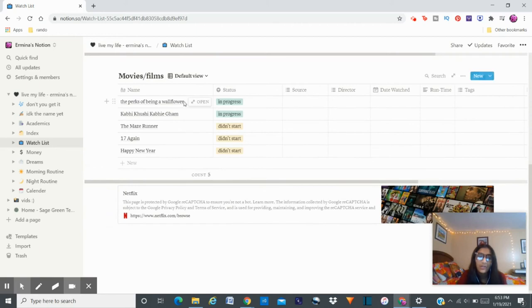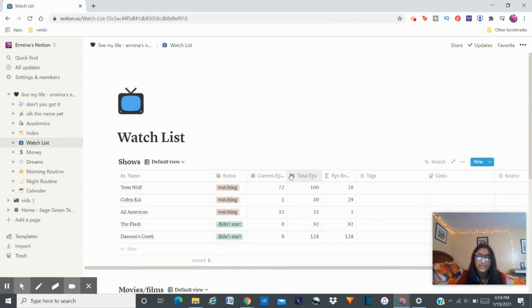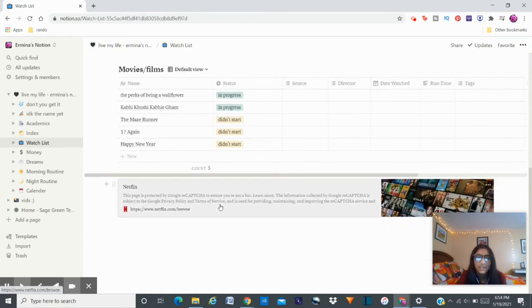And then over here I have movies, including a bunch of different movies, Bollywood movies, movies with Dylan O'Brien. Anyway, I have the name, the status, and then all of these are just from a template, which I will link. And over here I have status, current episodes, total episodes, and total episodes remaining, and that kind of stuff. And then over here I just linked Netflix just to keep it there, just in case I need to watch.